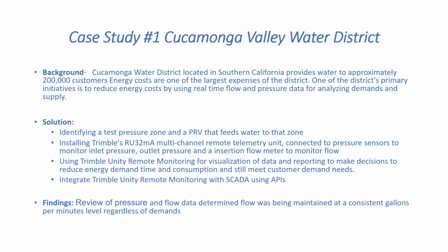After everything was installed, we used the software called Trimble Unity Remote Monitoring, which provided the visualization of the data and reporting to make decisions to reduce energy demand and consumption and still meet the customer demands. And then the final part of the solution is taking all the data that was gathered in Trimble Unity Remote Monitoring and integrating it into the SCADA system using APIs. So once we did that, the findings, after reviewing the pressure and flow data, it was really determined flow was being maintained at consistent gallons per minute, regardless of the demand. And the next slide will be a very good visualization of what we're talking about.